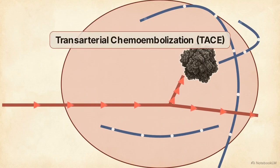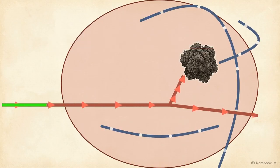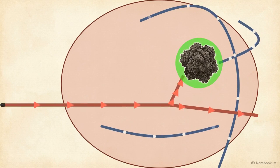Interventionalists exploit this difference using transarterial chemoembolization, or TACE. TACE is a localized procedure that delivers chemotherapy directly to a tumor while physically blocking its blood supply. A high concentration of chemotherapy is bound to an iodized oil called lipiodol and injected into the hepatic artery. Because of the tumor's intense arterial greed, it preferentially siphons the heavy, toxic oil directly into its own cellular bed.